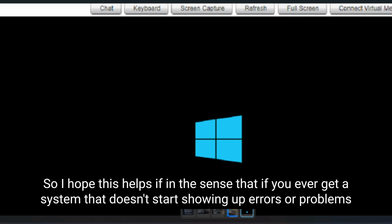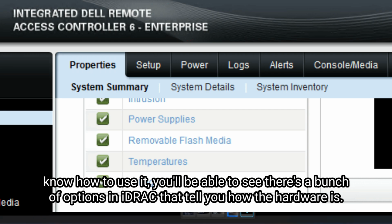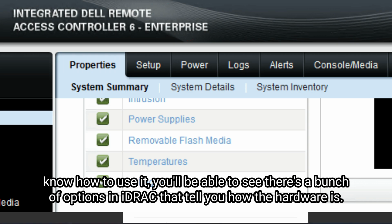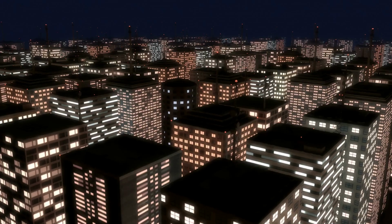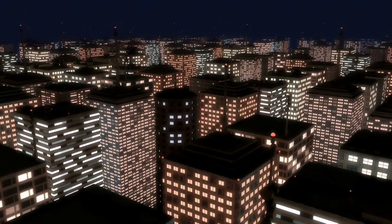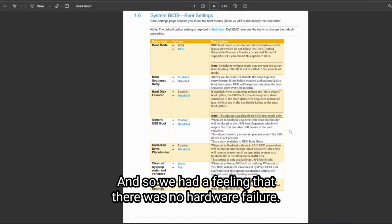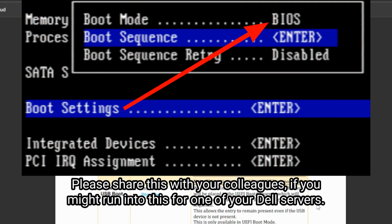If you ever get a system that doesn't start, look for errors or problems in the hardware in iDRAC. If you know how to use it, you'll see there are a bunch of options in iDRAC that tell you the state of the hardware. You can look at the logs, and everything we saw stated there were no hardware issues. We do know that it lost power earlier that weekend, but it was back and no issues were in place. The drives were not lit with any type of orange or red light, so we had a feeling that there was no hardware failure. The boot mode had reverted to BIOS. Please share this with your colleagues if you might run into this with one of your Dell servers.